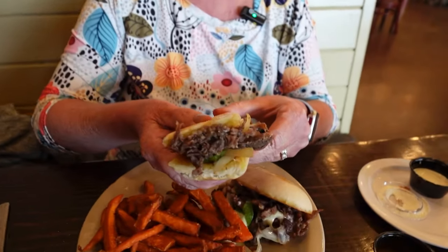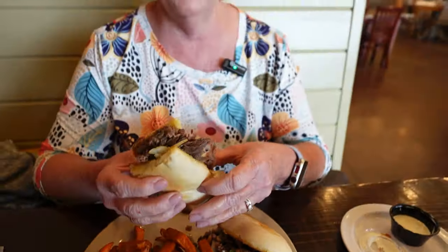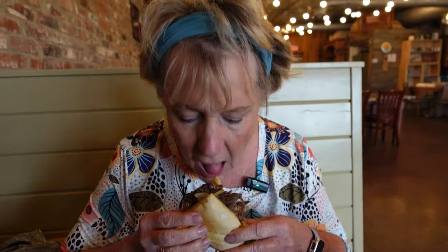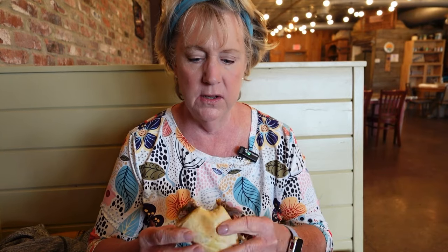That is some thick meat on there. Mm-hmm. I'm going to take, look at it, steaming. Where do you start? Yeah, be careful. Looks good. Mmm. This is really, really good.